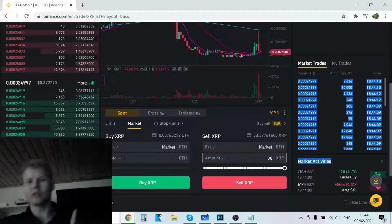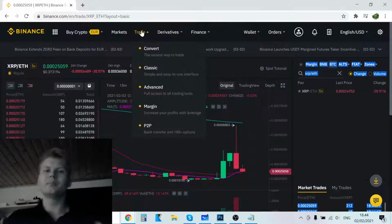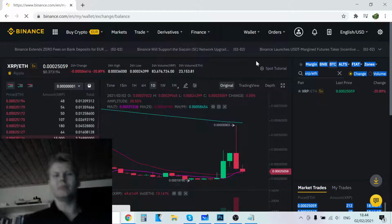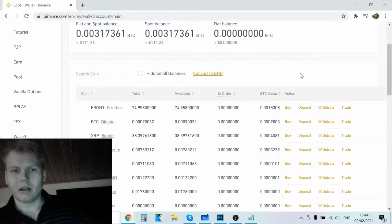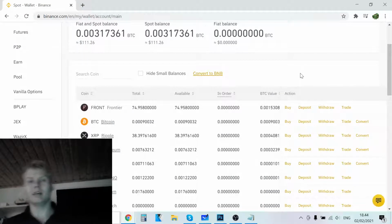So this is what I wanted to show you. You can't trade with little amounts. You can't trade with just $2. So you have to add some funds, and then you can start selling and buying whatever you want to do. Okay, but that's basically how you do it.